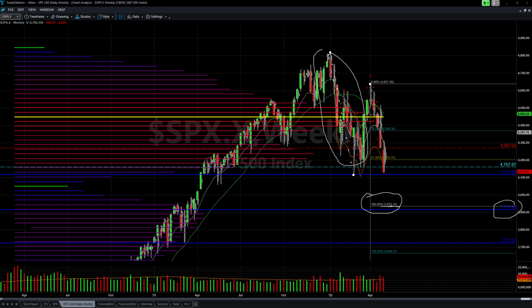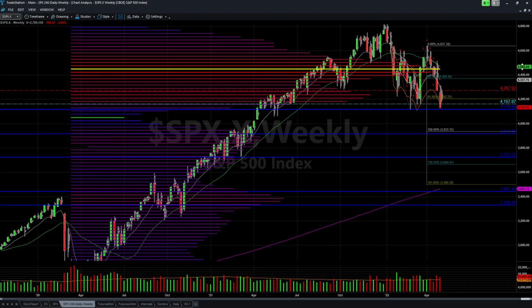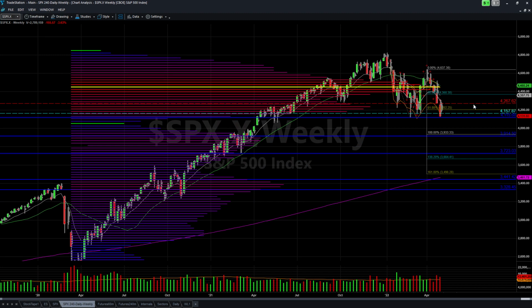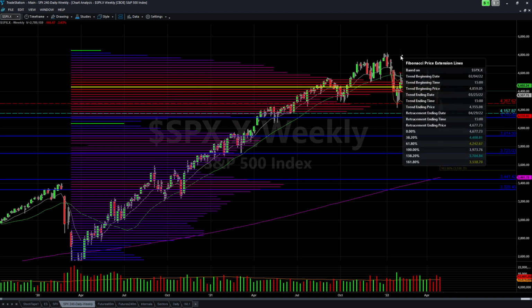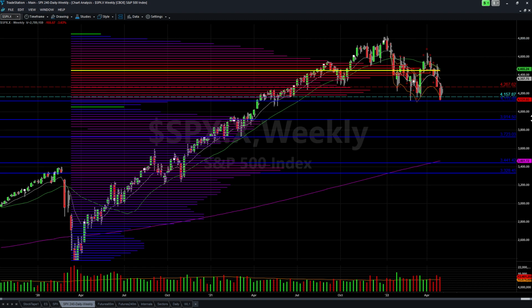Okay, so that's an interesting tool that you can use. Obviously, it's just one piece of the puzzle. It's not necessarily a buy signal or anything like that on its own, but it is interesting nevertheless to use a tool like that. So I love how we have both math and technicals lining up with that 3,900 level.